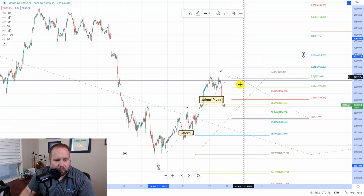All right, so looking for a pullback into support, 3795 to 3713, off of what we hope is an A down and then a B bounce and then C into that area. And then from there, the bounce off of that will tell us a little bit more, up towards 4,100 and plus. We're likely in a bigger B wave higher up towards only about 4,000, and it was likely this wave 4 finishing, and then we're down from there.